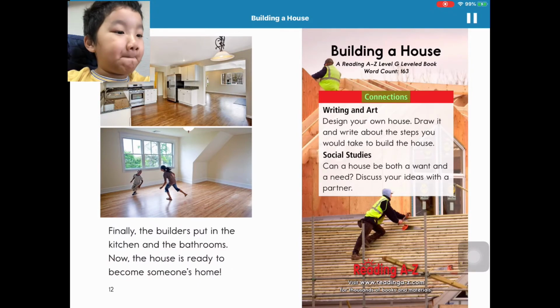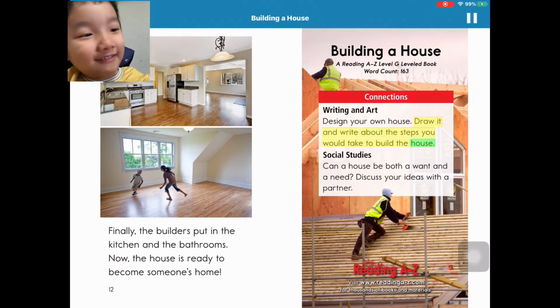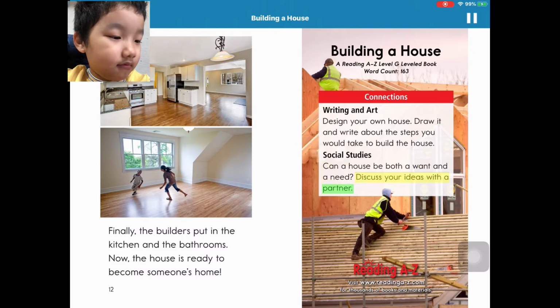Connections, writing and art. Design your own house. Draw it and write about the steps you would take to build the house. Social studies. Can a house be both a want and a need? Discuss your ideas with a partner.